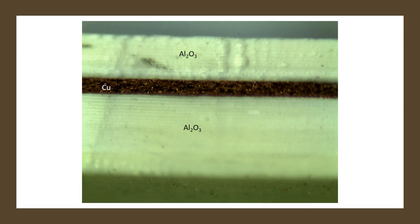For research and development, we can also make prints with multi-materials, such as combinations of alumina and copper in just one single print. It is important to understand that the materials should have compatible sintering conditions. In this case, you would need a low purity alumina to match the sintering temperature of copper.